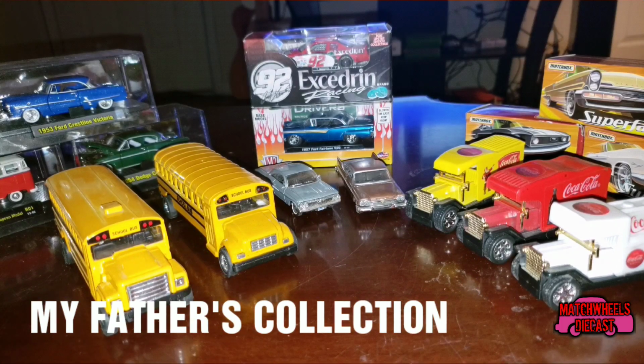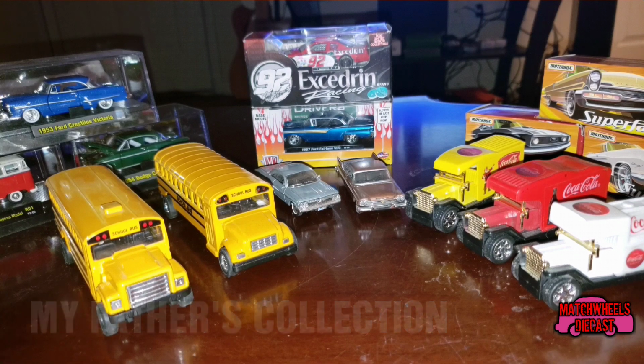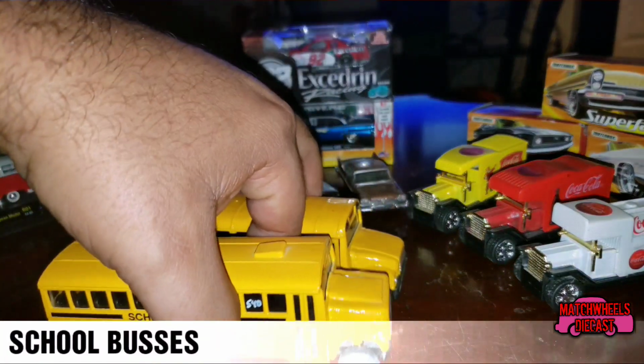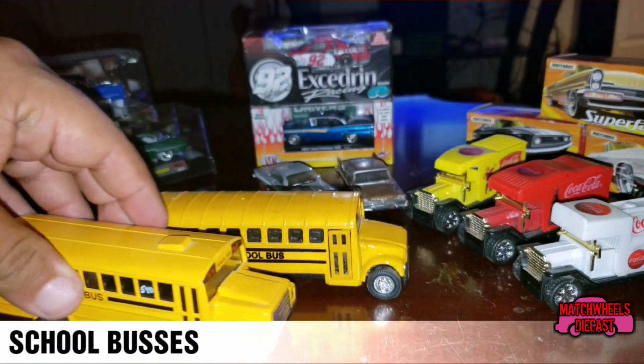Welcome everybody to another look at pieces from my late father's collection. Today we're taking a look at all the small things. So let's go ahead and get the chaff out of the way. We're going to start with these two school buses right here.